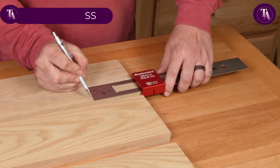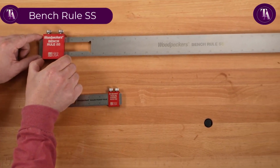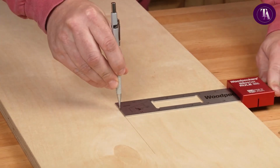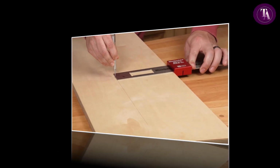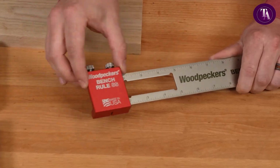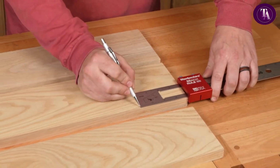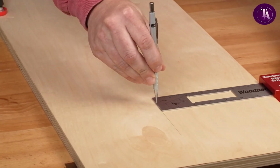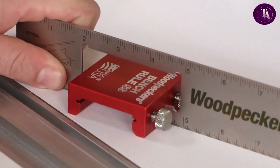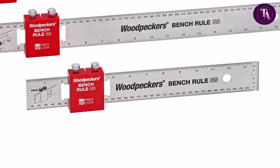Precision tools. Woodpeckers Bench Rule SS. The Woodpeckers Bench Rule SS is a precision stainless steel layout tool built for large woodworking projects and sheet goods. Made from 1/16 inch thick stainless steel with a non-glare satin finish, it stays rigid and easy to read. The wide 1 3/4 inch blade, laser engraved graduations, and dual-purpose sliding stop enable accurate measuring, repeatable marking, parallel scribing, and upright setup for machine adjustments.